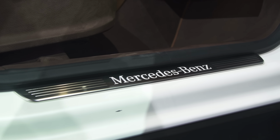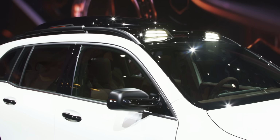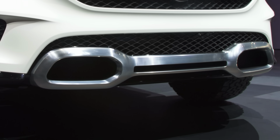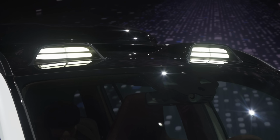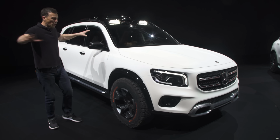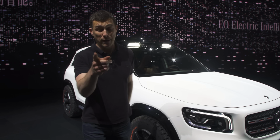Now it's called a concept for now, but actually this is pretty much production ready. So the production car will go on sale in about 12 months from now, and it'll look pretty much the same. The only thing is it won't have some of these blingy elements like the brushed aluminium here, the crazy wheels and big knobbly tyres, the weird roof lights. But if you forget all that, what you're looking at is a car you can actually buy. Well, we'll be able to soon.